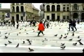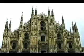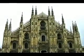But the real landmark is the Duomo itself. Work on this enormous Gothic cathedral, which occupies 11,000 square metres and is 158 metres long and 93 metres wide, began in 1386. It's been added to or restored in every century since.